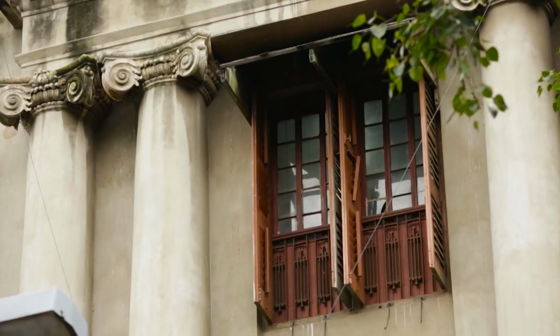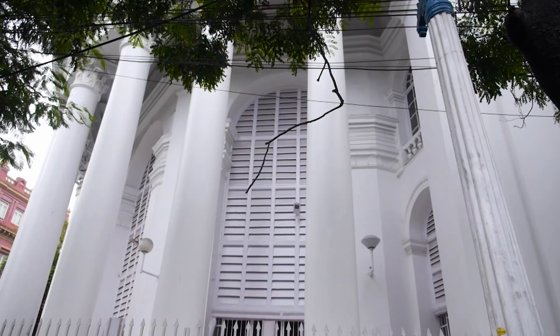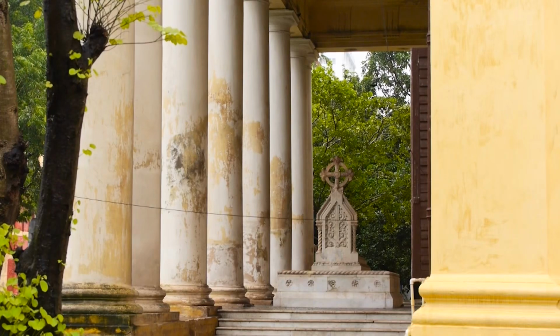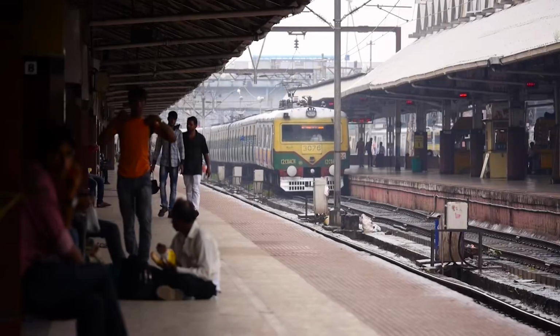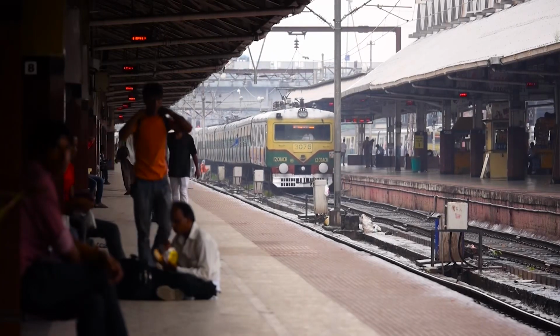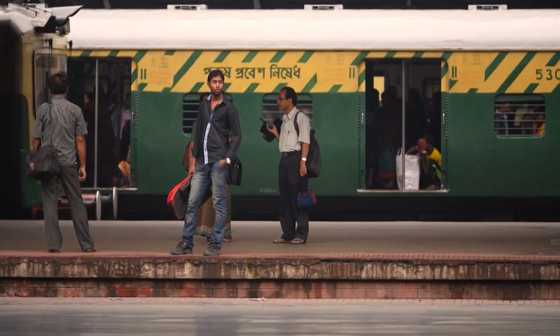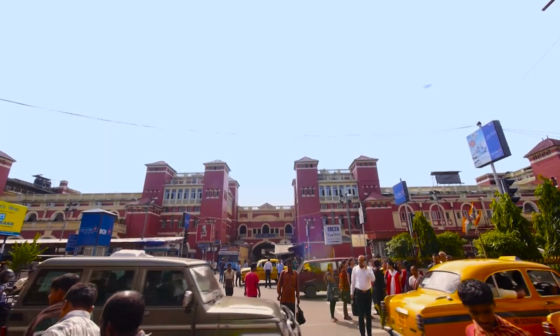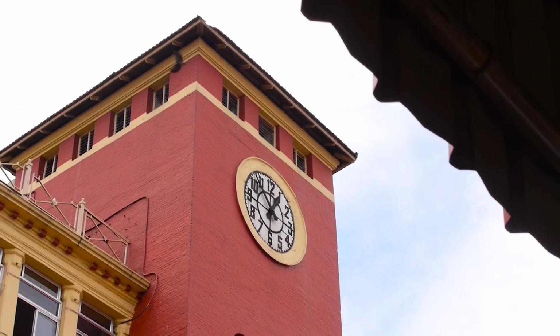With a reputation as the country's curator of colonial architecture, Kolkata presents reminders of British rule at every turn. The Indian railway system was a British contribution that has become an integral part of travel across the subcontinent till this day. This is the iconic Howrah station, one of India's oldest railway stations.